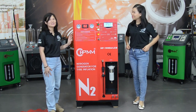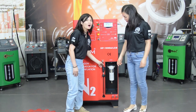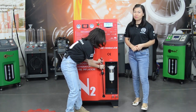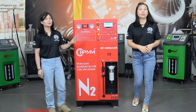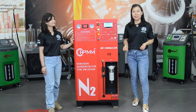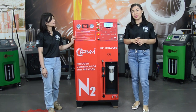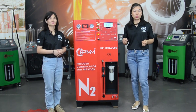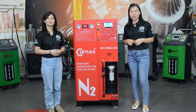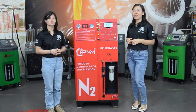I like this machine, but I see there is only one horse wheel in this machine. If I require more than two horse wheels, do you have another model? Yes, this machine is standard with one automatic horse wheel inside. We have a family of items for this nitrogen machine. The HP16 series is for the vacuum operation, and the 26 series is for vacuum operation and the recycle operation.